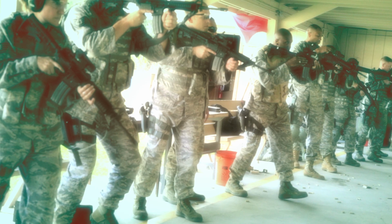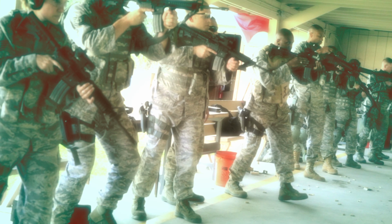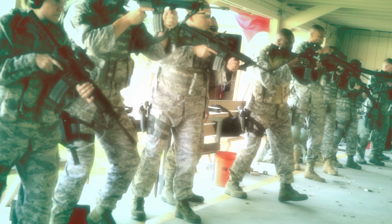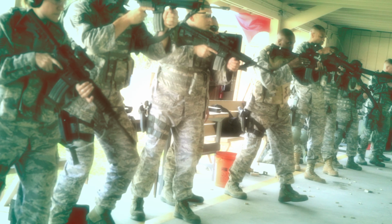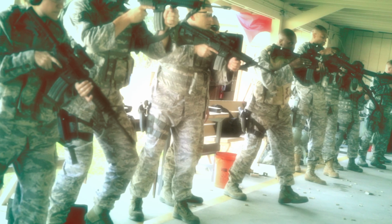Again, this is movement with live ammunition, so it's very important that shooters are prepared for what they're going to be doing. They're paying attention to directions, and they are following the directions exactly. If at any time anything looks unsafe, the firing will be stopped and it will be corrected.